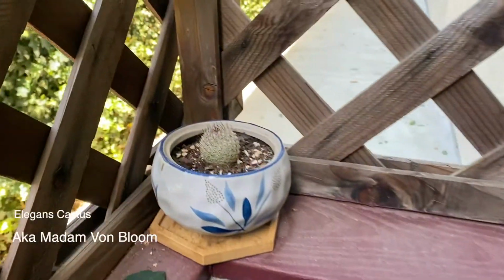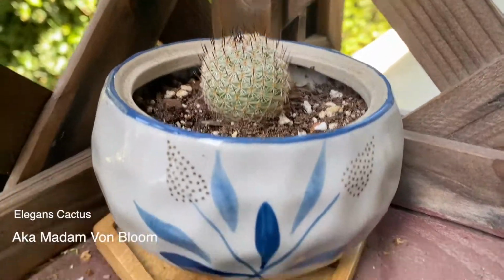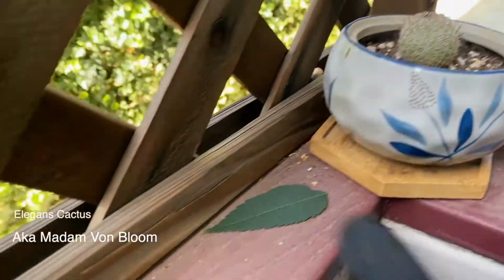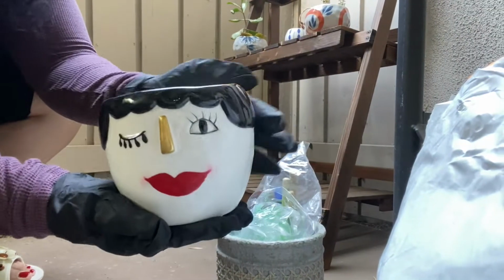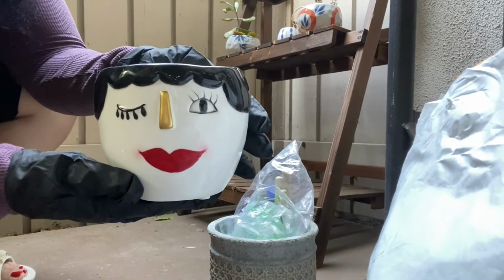Oh, and this is Madame Van Bloom. She's doing well. Hello, Madame. No leaves everywhere. Let me show you guys the pots that I got for them. So they're really cute. This one I got from Amazon and I purchased it on Prime Day.